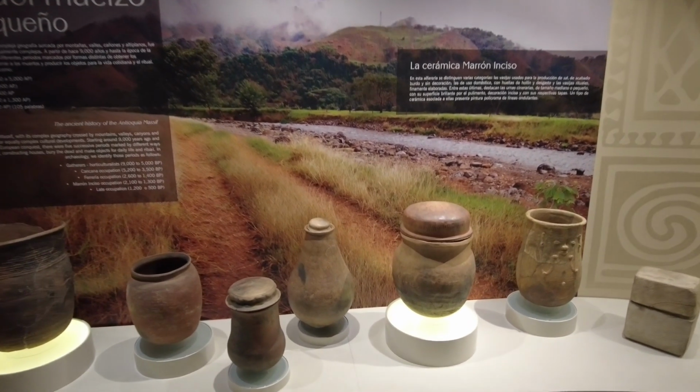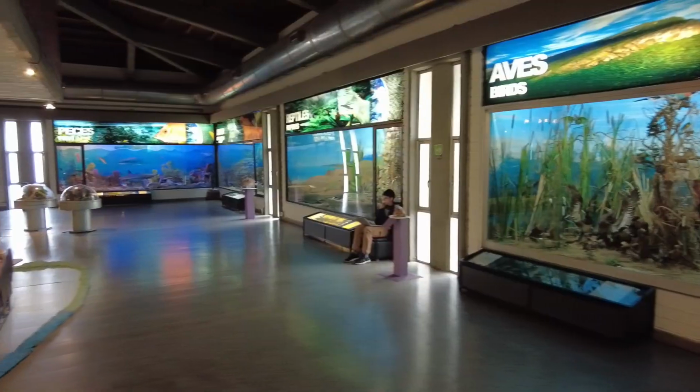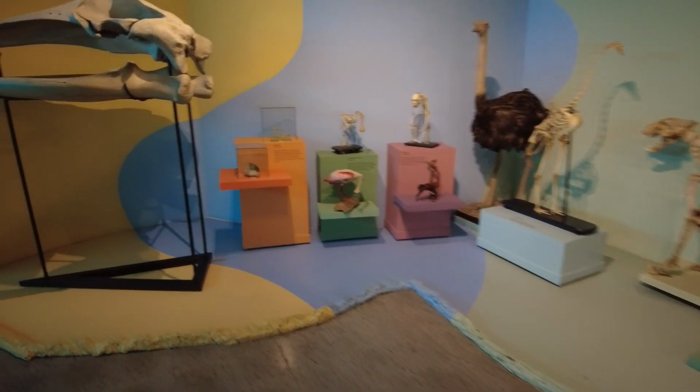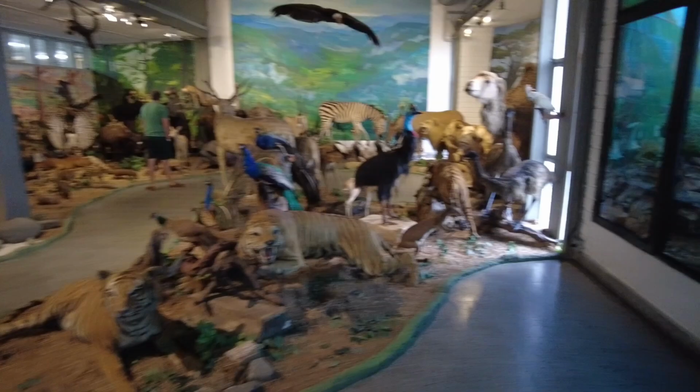Very, very cool collection here. The Universidad de Antioquia. There is actually a museum here. Gotta say, I'll say it again, I'm quite impressed by this museum.